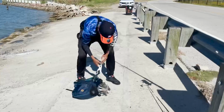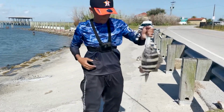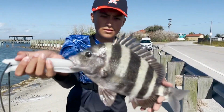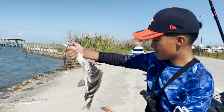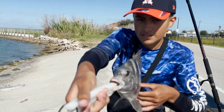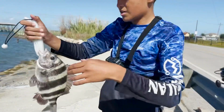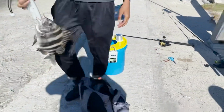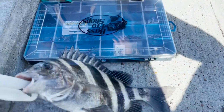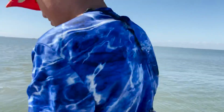I don't think this is a keeper. See? Look at the teeth, bro. It's a nice one. It's my first one ever. I've never caught one before. But I think they gotta be like 15, so we're gonna let this one go because it's too small. It's 12. Yeah, so we're gonna let it go in the same spot.